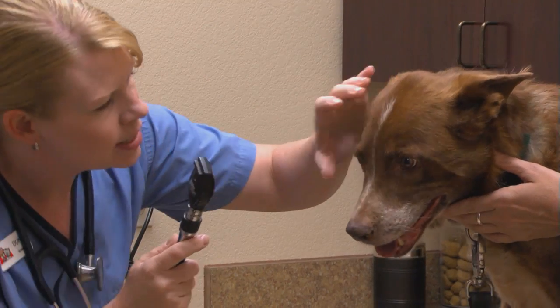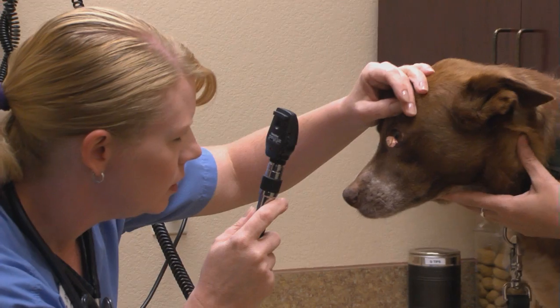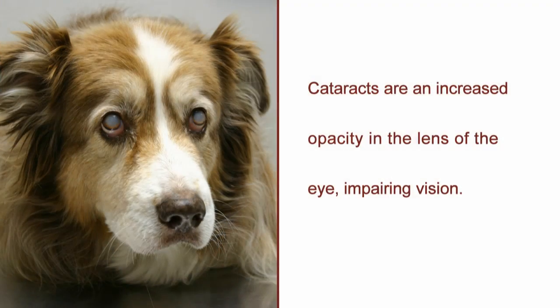In diabetic dogs, cataract formation occurs in almost all cases, even after treatment is pursued. This does not occur in cats. Cataracts are an increased opacity in the lens of the eye, impairing vision. Cataract formation in a relatively young dog makes them a suspect for diabetes mellitus.